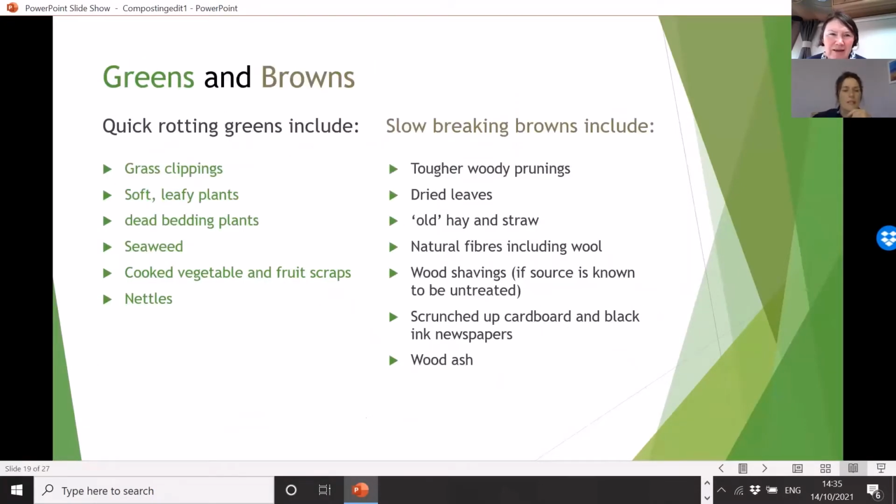So just some examples here of greens and browns. Your quick rotting greens include your grass clippings, your soft leafy plants, your dead bedding plants, like when you're deadheading the flowers, and seaweed. If you can go down to the beach with a poly bag and just pick up some seaweed, you are allowed to lift a bag of seaweed from the coastline.